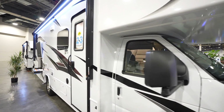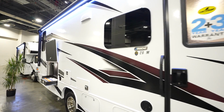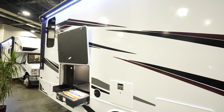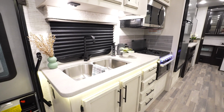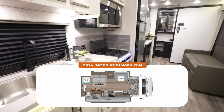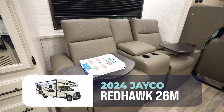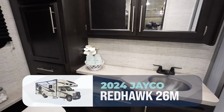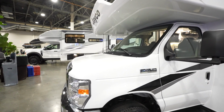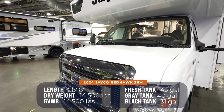The all-new Jayco Redhawk 26M, 28 feet, 8 inches, just loaded down with features from gorgeous interior color schemes to quality craftsmanship to a pretty awesome layout that's extremely versatile. And if you've been thinking we want to get our first motorhome, but we don't want to break the bank, that is where the Redhawk comes into play. Tons of features. You're not going to lose anything. Quality of living from home, moving into this type of RV, and it's a motorhome, so you don't need a tow vehicle.